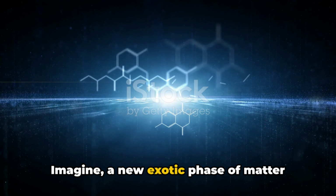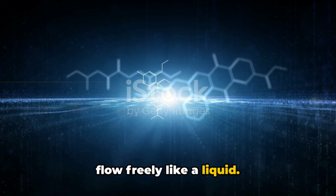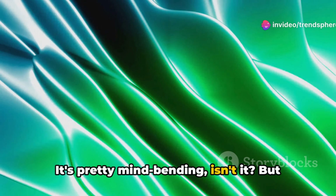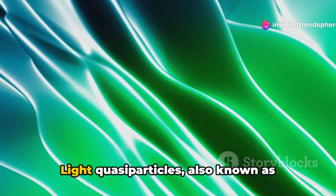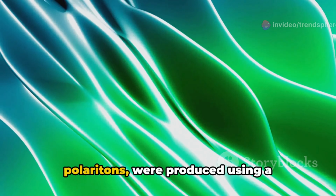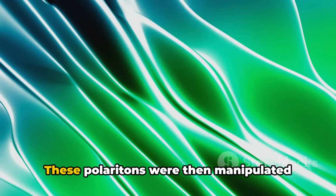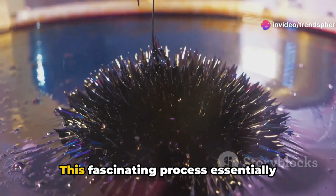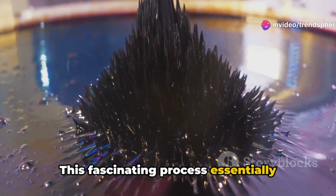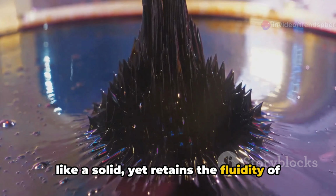Imagine a new exotic phase of matter that has the properties of a solid but can flow freely like a liquid. It's pretty mind-bending, isn't it? But let's take a step back and remember what we've discussed. Light quasiparticles, also known as polaritons, were produced using a semiconductor and laser light. These polaritons were then manipulated into a supersolid state. This fascinating process essentially trapped light in a structure that behaves like a solid, yet retains the fluidity of a liquid.